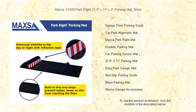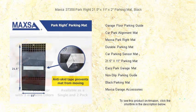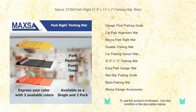The ideal solution for tight garages and for drivers who want to park with precision. Simple to install and even easier to use, the Maxsa Park Right Mat is the must-have accessory for every vehicle. Say goodbye to parking mishaps and hello to perfect parking.